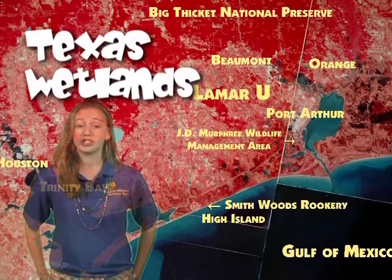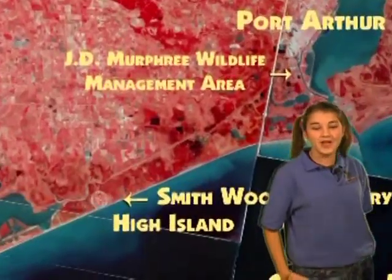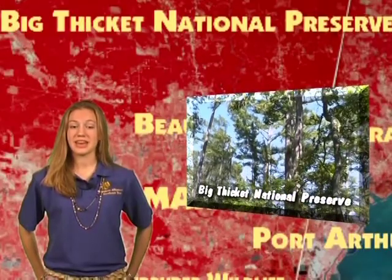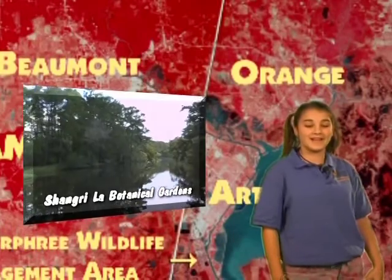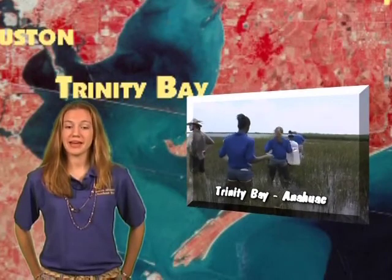Today, we're going to investigate one of our most important and most endangered habitats, Texas wetlands. We will join JASON explorers from across Southeast Texas as they venture from the freshwater wetlands upstream, down to the saltwater wetlands on the coast. We will start by investigating the swamps and sloughs in the Big Thicket National Preserve in Coontz. Next, we'll travel to the transitional wetlands at Shangri-La Botanical Gardens in Orange. Then, we'll wade in the saltwater nursery of Trinity Bay at Anahuac.